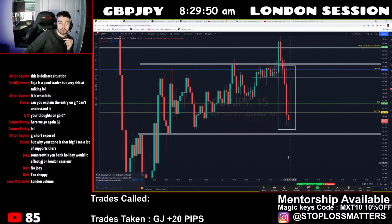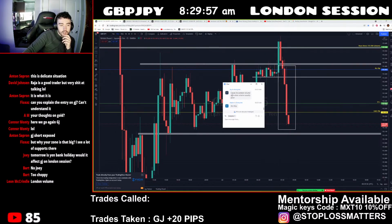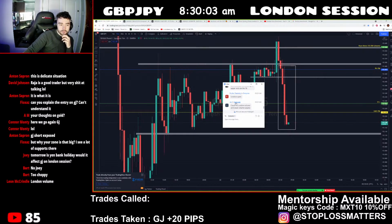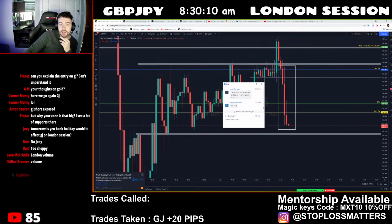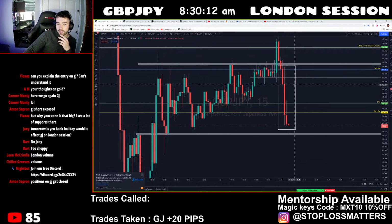Someone tell me in Zoom, why was I happy to take these trades with all this crap next to it? Because we are in London session and the left side is Asian session. Yeah. So look, we're at London. It's a high volatile start. London Open has a lot of volume. If this was later on, towards the end of the day, then I wouldn't be taking this. But because I know London has a lot of volume over here, I'm happy taking trades.